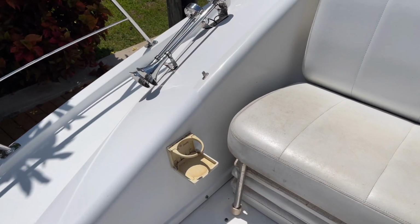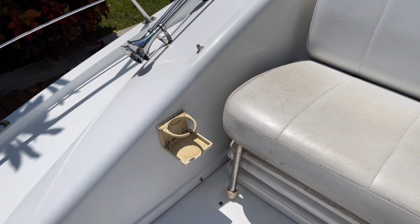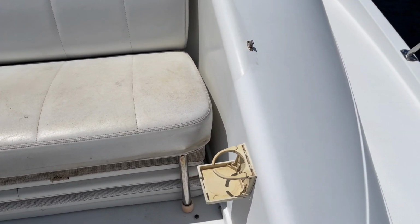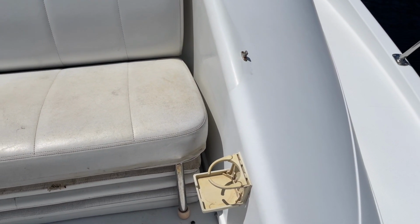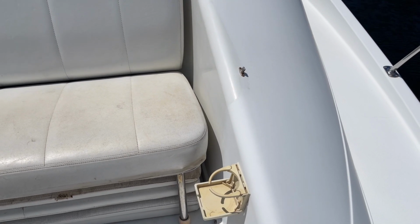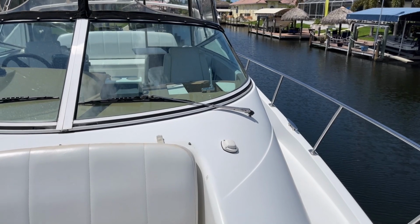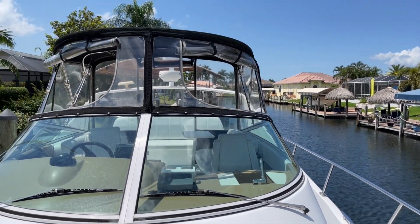And additionally, you have a cup holder for one person there on the starboard side of the seat and a cup holder on the port side. So you have a place for your cup, you can just kick back, relax, and just enjoy. That is a really cool feature, and I really like it.